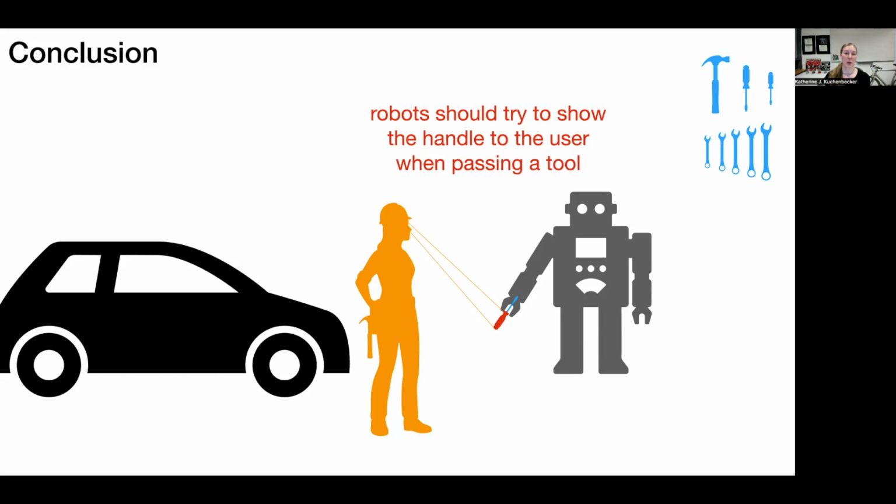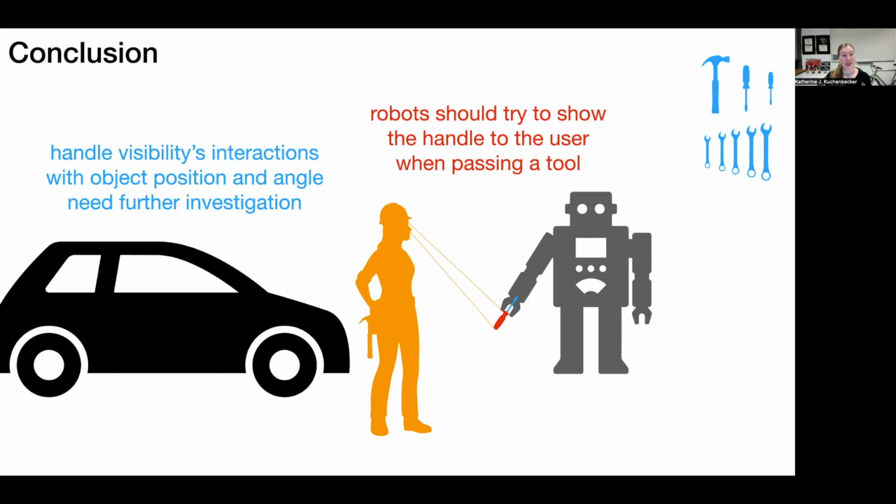Now, this is only one study. There's lots of additional interesting work. In particular, we think that in the future, people should look at how visibility of the handle interacts with the position of the object and the angle, because we didn't vary the object position and we didn't independently vary the angle. We presented a wide range of object angles, but it did tend to somewhat relate to visibility. To further decouple these different aspects, we think future studies are needed.